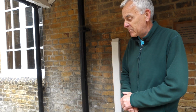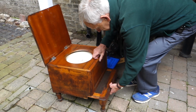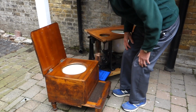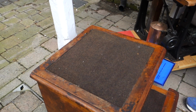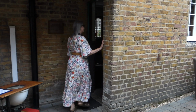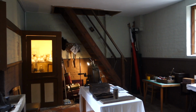Here we have another commode which has got a step underneath which pulls out. We thought it was for children to step on, but it's not. It's for adults to step on the top, like on there, and into bed, because the beds were quite high and the people were quite short. Thanks, Ian. It's amazing how Thomas Crapper invented the modern toilet. Let's join Wendy inside the museum.